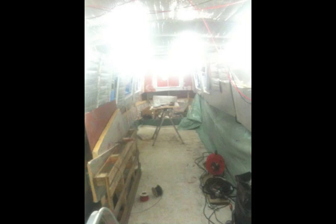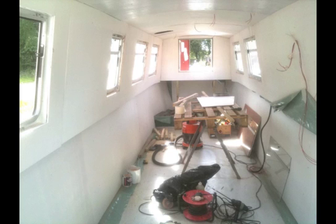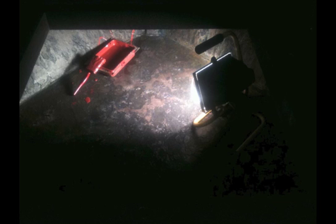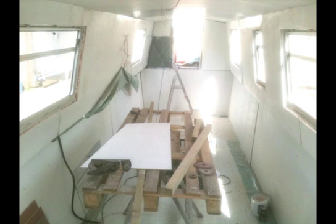That's an evening shot with them all lit up, just testing all the circuits. Made a huge difference to the feel of the boat, having the boards in there. Suddenly became quite a contemporary, bright space. Here's painting the water tank and fitting a new union. That's the view looking at the back of the boat.